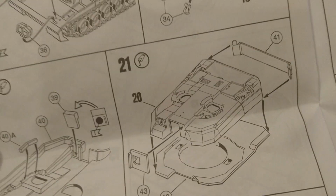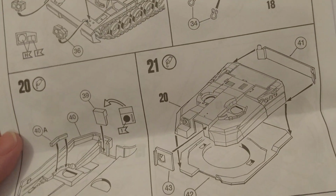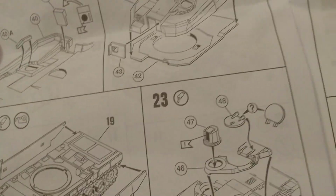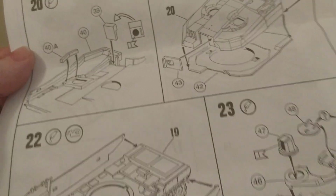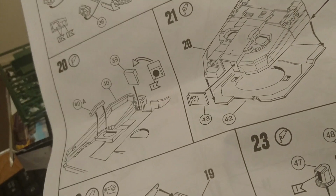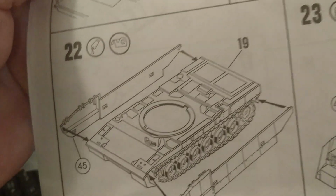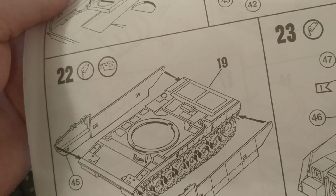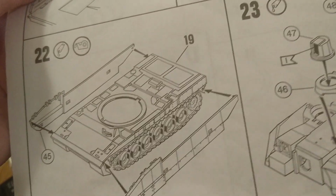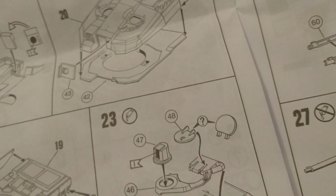Section 20 and 21, you're building the main body of the turret, and in section 22 you're building the side panniers. This is something I always find interesting with the Revell kits and modern armour tanks: if you make a right pig's ear of building the track and the chassis assembly up, these panniers hide an awful lot of mistakes. So they're your friend, believe me, they really are.